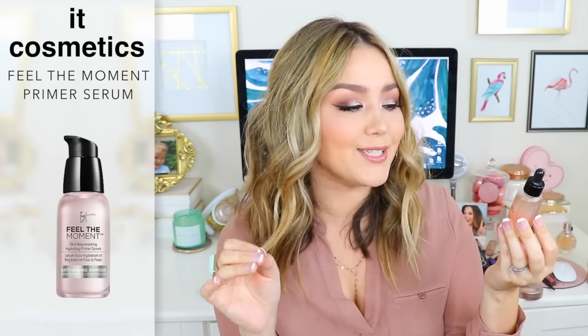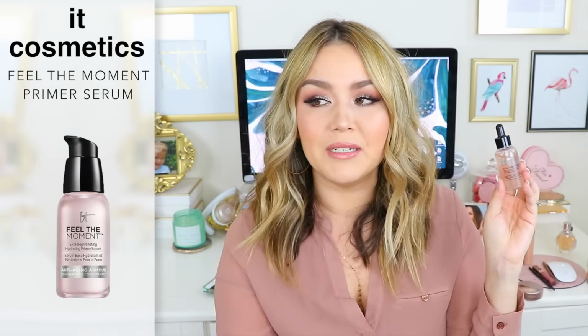Now, in the winter months when I'm really dry, I like to go in with something that is very moisturizing and a really thick, heavy serum type feel. So for those moments, I reach for the IT Cosmetics Feel the Moment Anti-Aging Ultra Hydrating Sensory Awakening Primer Serum.